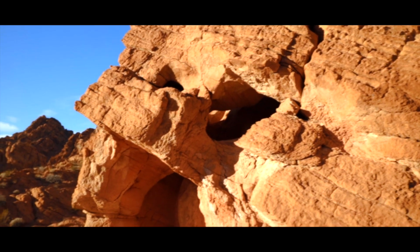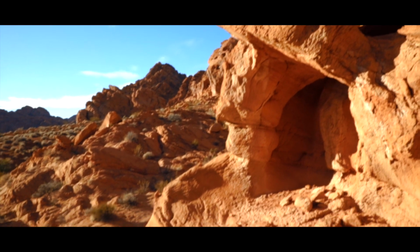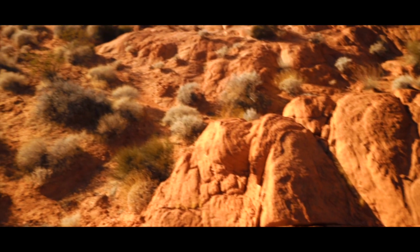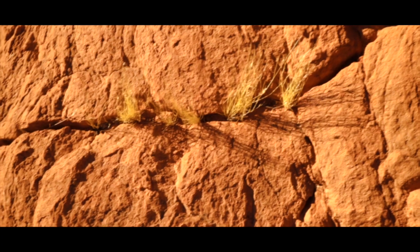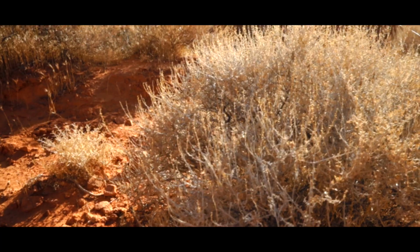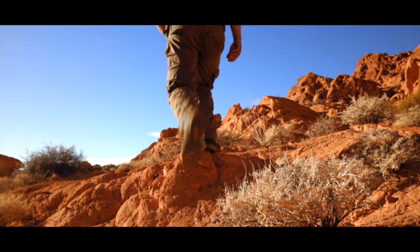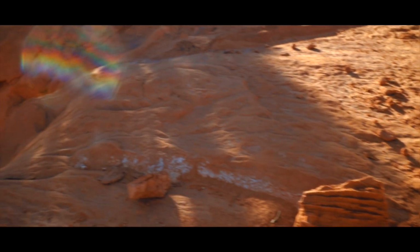To wander in the Valley of Fire is to be immersed in color, a burning landscape sculpted by nature, inhabited by desert bighorn sheep and other improbable creatures who feed on the sparse vegetation. Follow the stones and listen to their ancient stories.